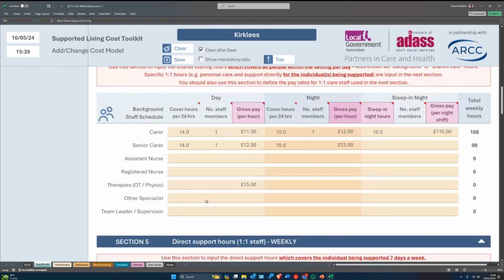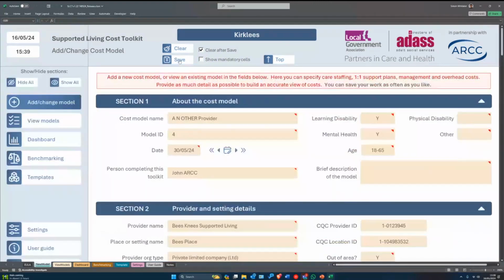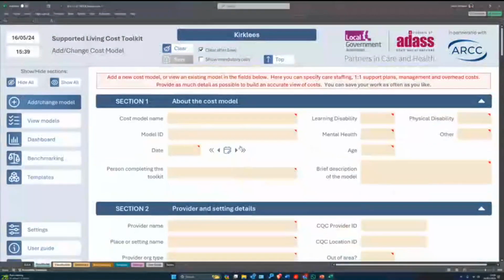It doesn't really matter what I'm changing and why. If I click save now, it will come up with this clear model message. So it will ask me after I've saved automatically, do I want to clear it? If I click yes, it says all fields cleared, it's saved it as reference number 4, and you can see that all of the fields have gone now. So I'm working from a completely blank sheet again.